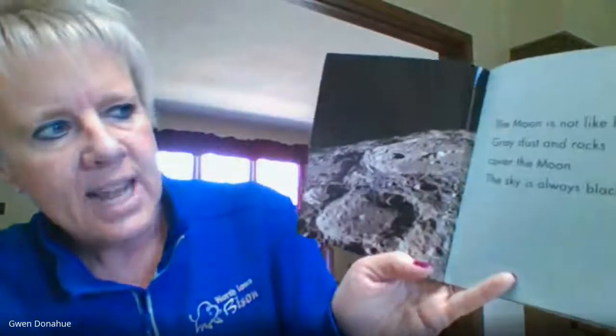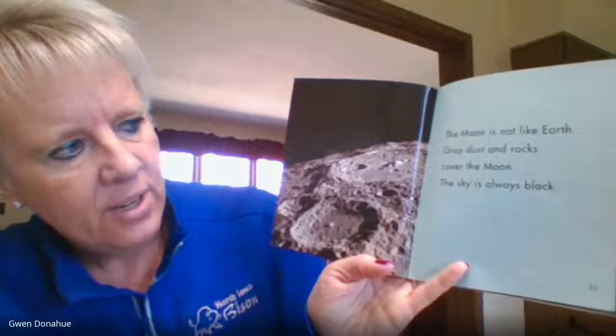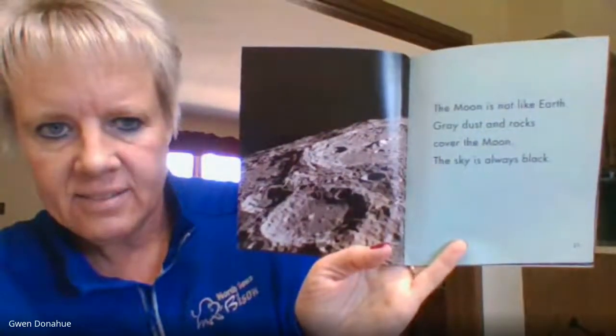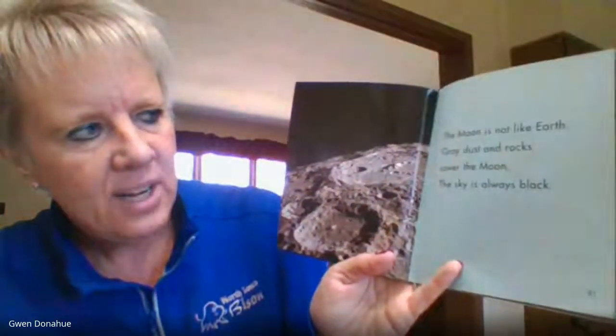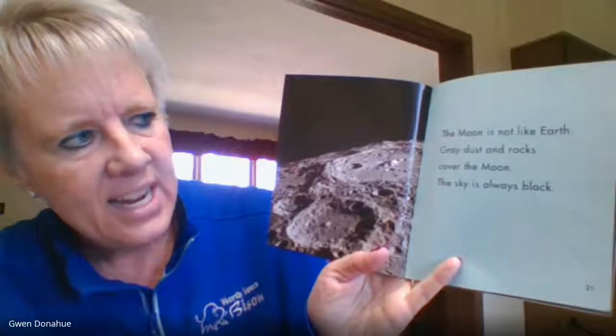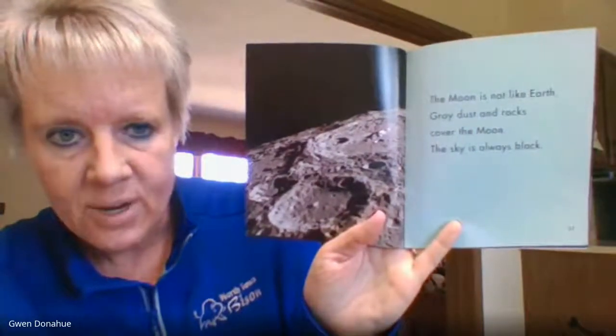The moon is not like Earth. Gray dust and rocks cover the moon. The sky is always black. I was wondering what the moon was made of, and it says it's gray dust and rocks. So that answered one of my wonderings. What's something you learned about the moon from that book?